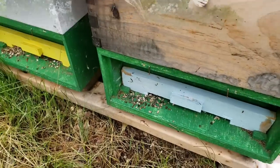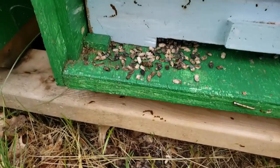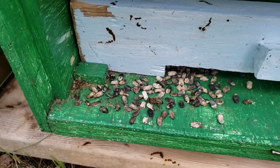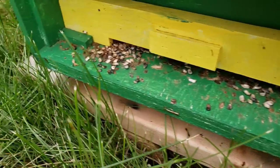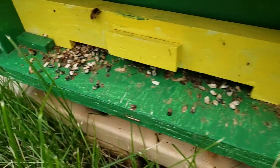Now let's see if I can show you what I'm talking about as far as the chalkbrood is concerned. Okay, this is the colony, and you can see all the chalkbrood stacked up on the bottom of the board here. And this is the other one. You can see all the chalkbrood stacked up on the bottom board here.